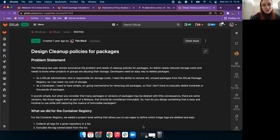This issue is to create a design where we have a solution for that to automate some of this manual workflow. And the intention is we'll create a design and do some user testing to make sure that it addresses the need. So similar to the dependency proxy, if this is something that's interesting to you, please reach out to us either on the issue or to either of us directly, because we'd love to talk to you and learn more about your needs for this.